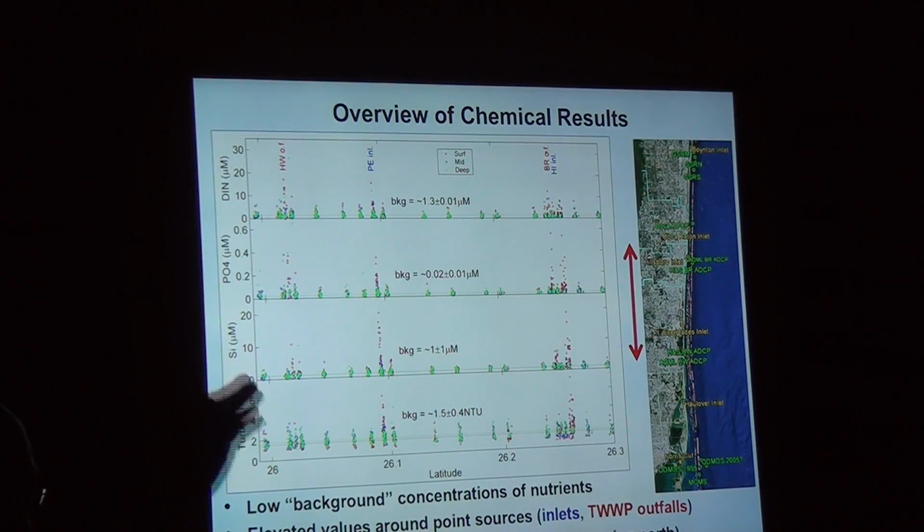And there's no change with latitude. It's not like you've got this river running north and you keep throwing trash in it and the backgrounds keep going up and up and up. We still have no evidence of that that's statistically significant. Next slide.